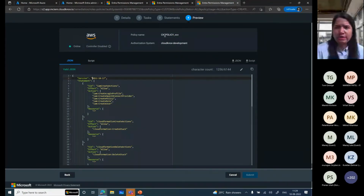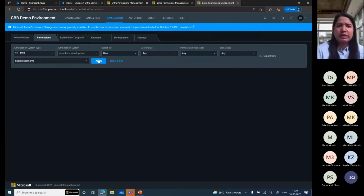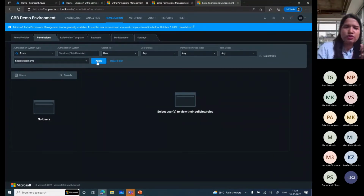Once I have created this new policy, I can also assign the new role. Probably I'll select the set of users, say attach policies, and attach the new role to those users. I'll use detach policy to detach all the existing older roles from that particular user, user group or resource group. In that way, using this one single console, I'm able to right size the permissions. And this is just one way of right sizing. I'll also show you other ways.